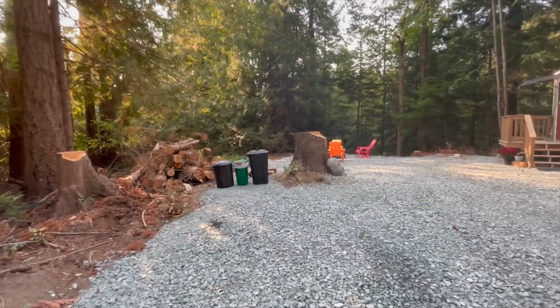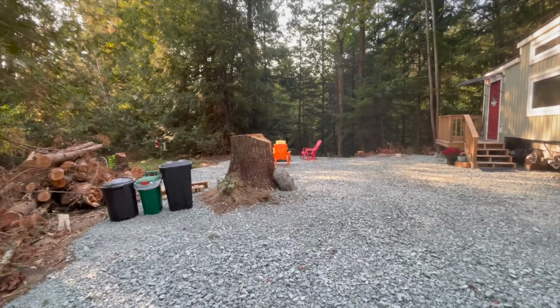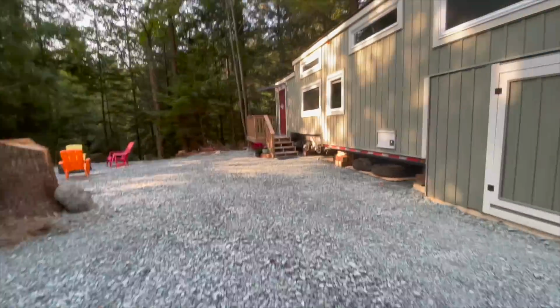There's a lot of lumber here, a lot of trees here that are going to be chopped up for firewood. And I'm going to do something with this stump. Probably cut it down a bit and level it. But for now, that's the big stump that's sitting there. To pull it up would have just been way too much. So we're going to do something with it.